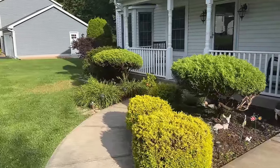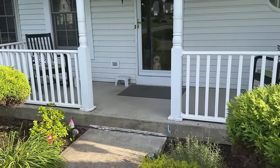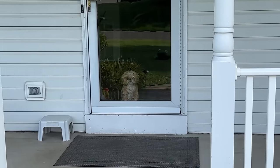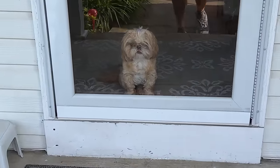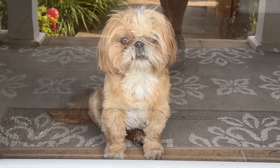Here we go, folks. Further proof that Daisy actually does leave the top of the couch. That's what she looks like when she waits for me to come home. Hey, Daisy. What's going on, Daisy? All right, let's come inside and see how you're doing. How are you? Hey, Daisy, how are you?